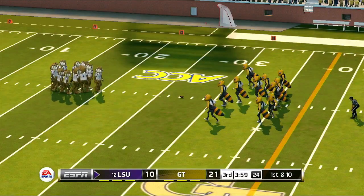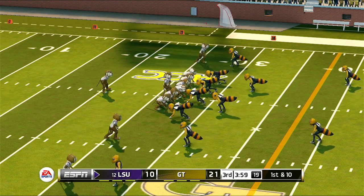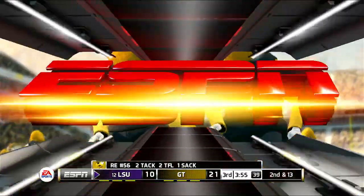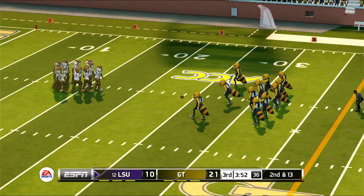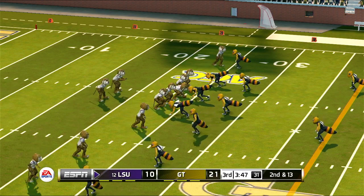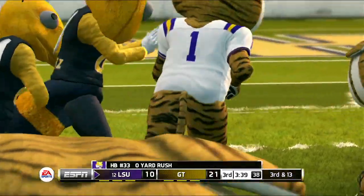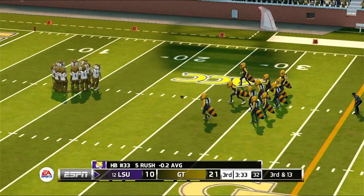There's got to be some sense of urgency to this offense right now. They don't have the luxury of wasting drives if they want to get back in the game. They go to the back, and he's hit immediately in the backfield. So it's second and 13. Ball on their own 24. And he makes it out to about the 24-yard line. That'll make it third and 13.